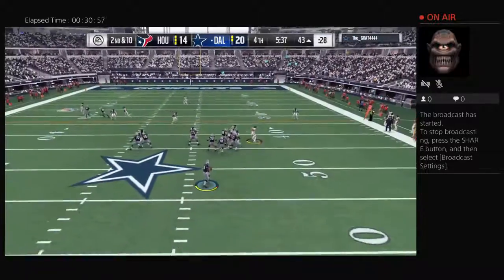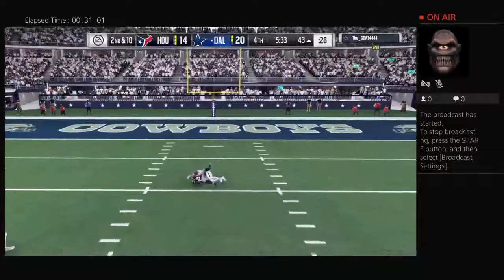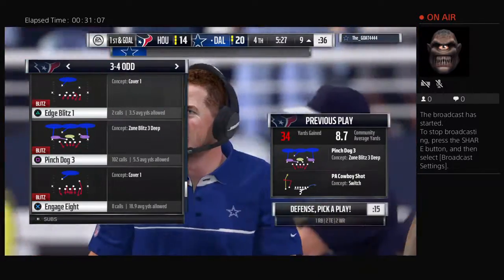Throwing again. Prescott on second and 10. Deep drop. He's going to let it go again. Got a man. It's caught inside the 10. An excellent pickup of 34 yards.